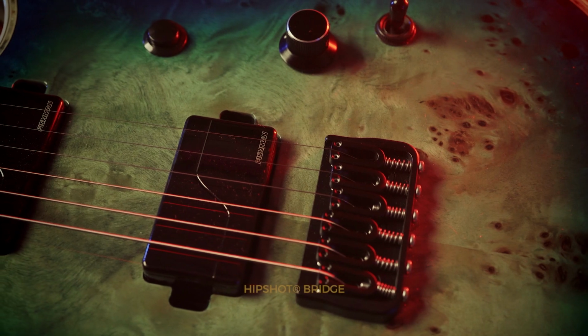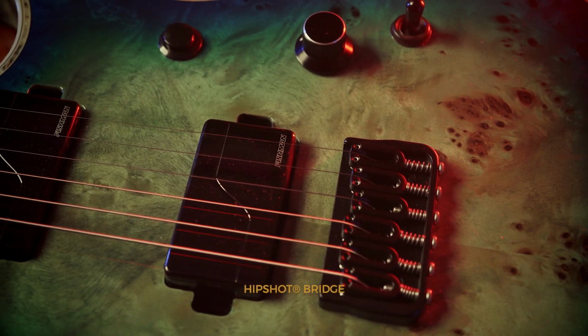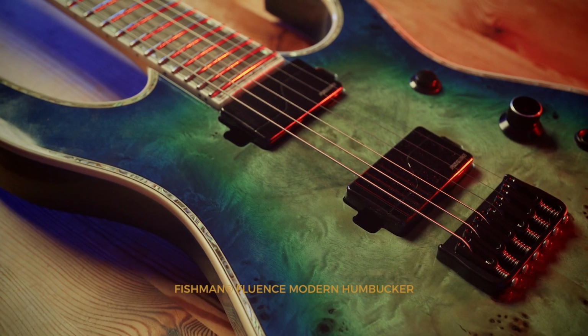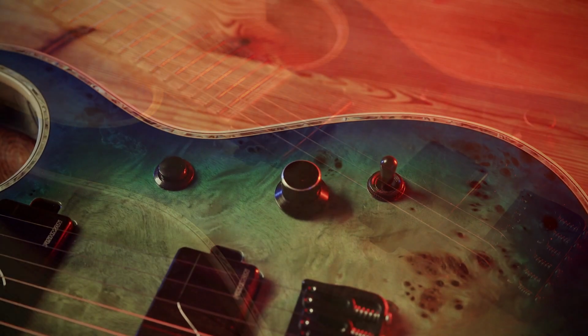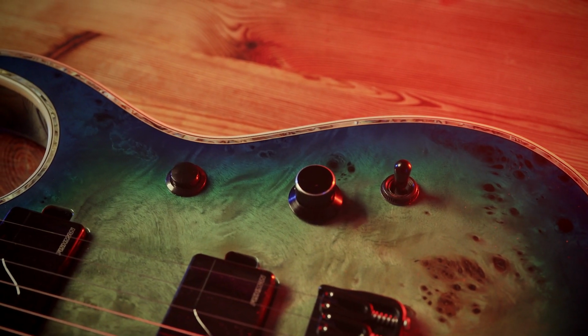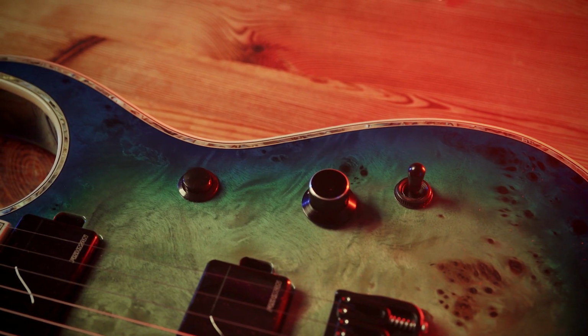Now, in keeping with BC Rich's new brand promise of only the best of the best, every single piece of hardware and material choice on this guitar is done with a view to quality. So we start with a Hipshot bridge, followed up by a set of Fishman Fluence Modern humbuckers. We have a lovely straightforward control setup. So we have a master volume, which is a push-pull to control the voicing on the pickups.